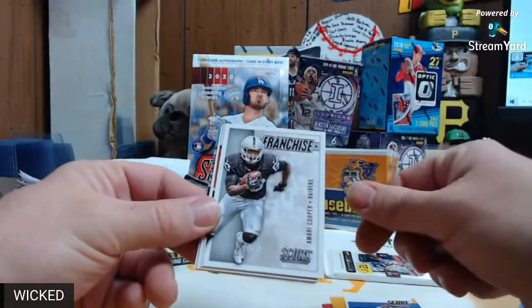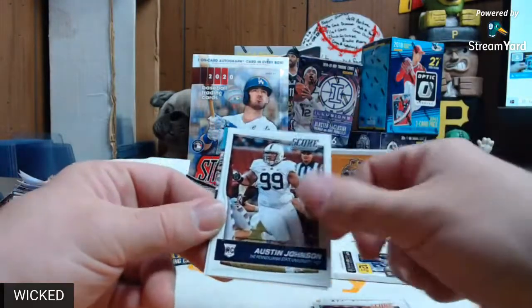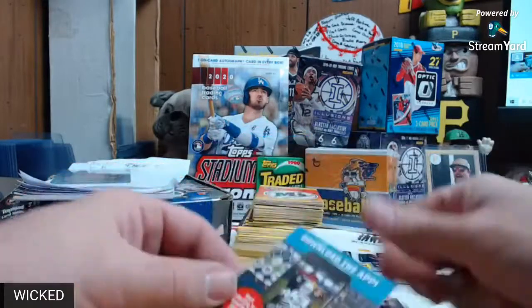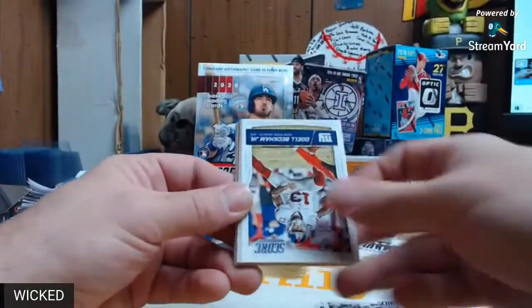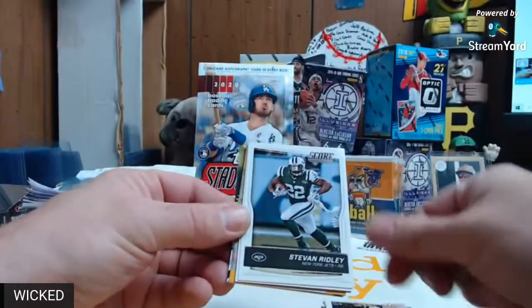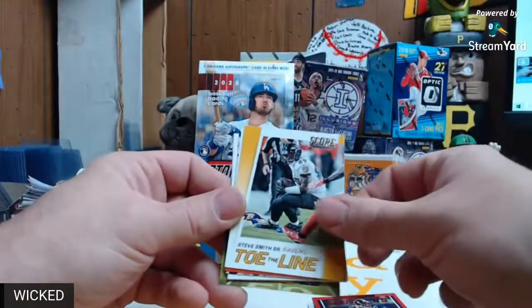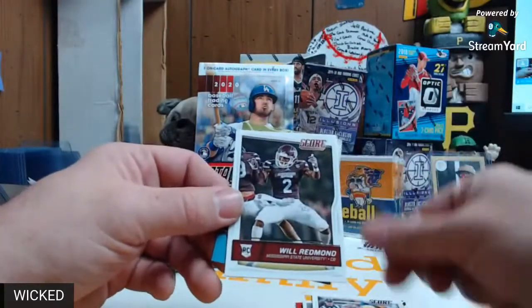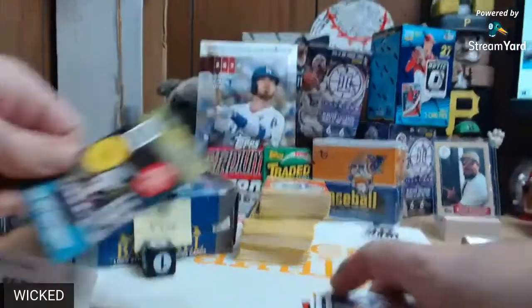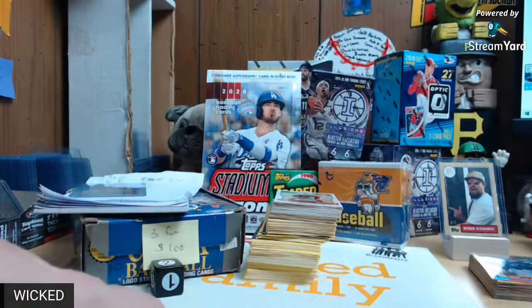Terrance Williams, Amari Cooper, Sammy Watkins, Emmanuel Ogbah, Austin Johnson, Ashton Robinson. Steve Smith Sr., Odell Beckham, Willie Snead, Stephen Ridley, Kirk Cousins. We got nice TJ McDonald, Steve Smith Sr., Andy Dalton, the Gronk, Wendell Smallwood, Will Redmond, Eli Apple, and that's it. That's it, Frank Chambers. That's it, sir. That's it with that.